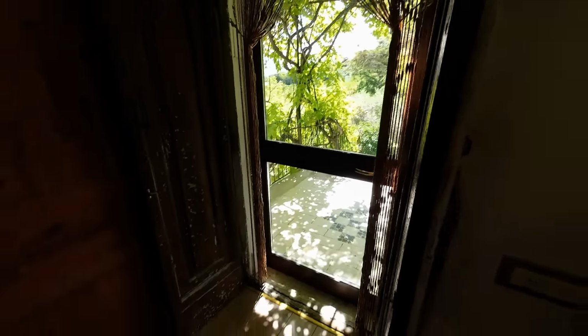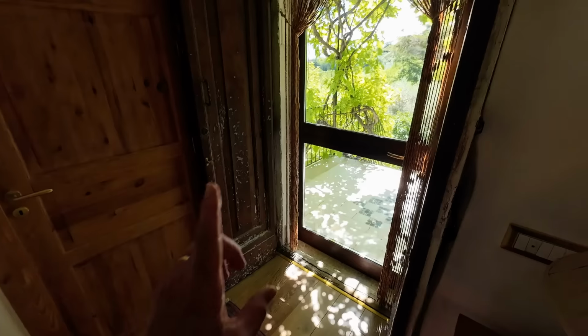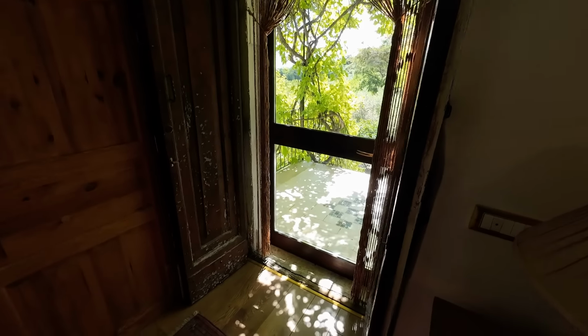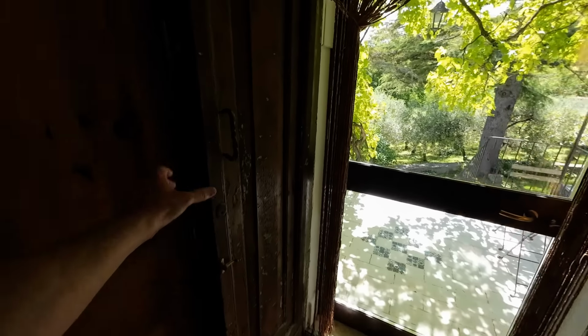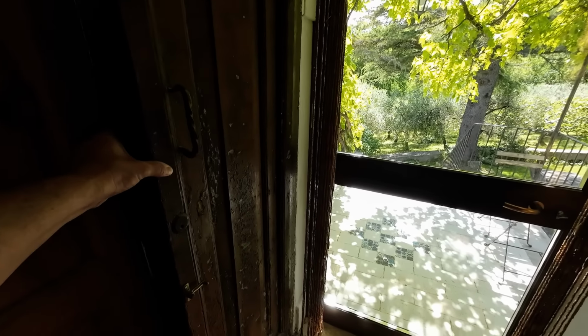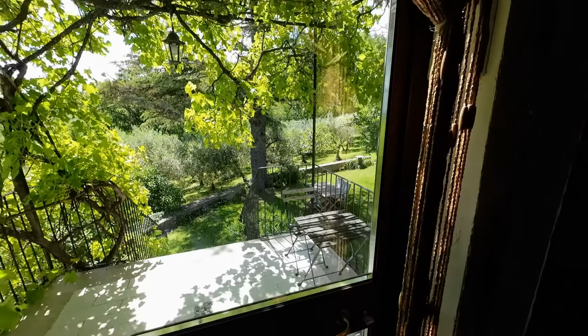I keep going on about this because this is a little bit of a battle between me and my wife. So this is why I call this the front of the house. But I know it's not. I've been told it's not.